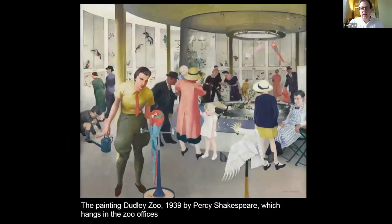And you can see how that worked partially in this amazing painting. It was done in 1939 by Percy Shakespeare of daily life inside the aviary, which currently hangs in the zoo's offices. And it was kind of flooded with light on the inside, and round the outside all the caged birds sat. And this hasn't been used for this purpose for a long time. And I think the paddock below now has lions in it. But they are not using any part of it. It's really just a backdrop. So that's a bit of a shame in a sense, because it's such a wonderful space inside.